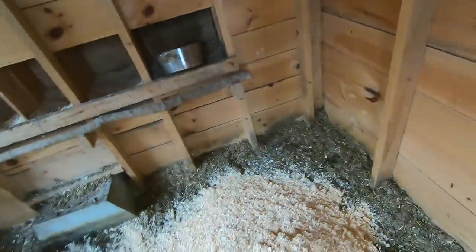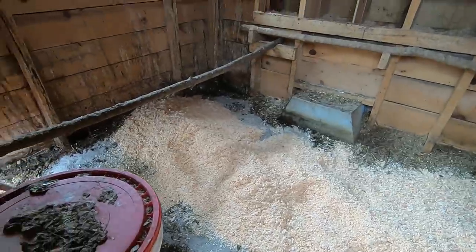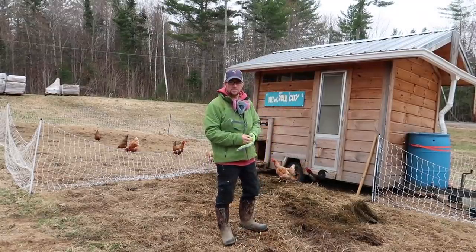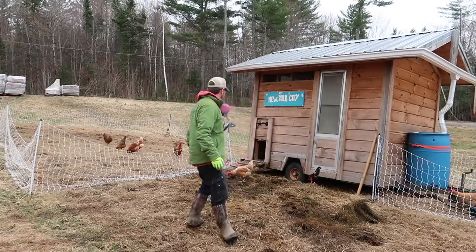I'm not gonna spread that. We'll let the chickens peck through it, scratch through it, and spread it out the way they want it. It'll give them a job to do, they'll enjoy it. I think that should make the chickens happy. Better hurry up and get the fence put back up, they're already escaping.